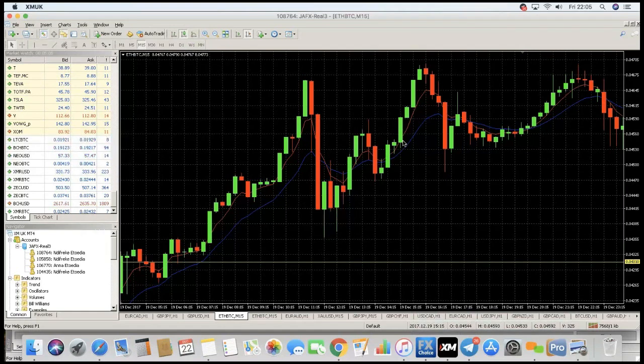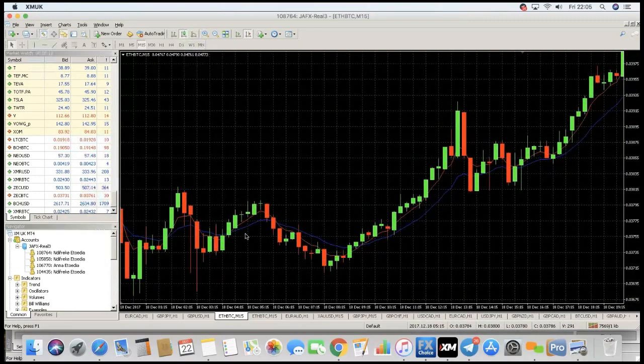Look at it. Fire is above. Fire is above. See, buy. Fire is below. Sell. Go back. Same thing. Fire is above. Buy. Then even if it starts showing me red, I will not do anything until I see that cross. Once I see that cross, I'm selling.